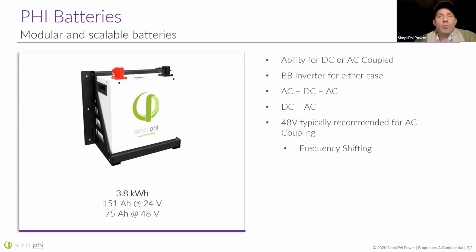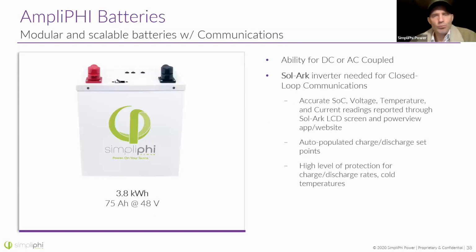Frequency shifting is done at the battery bank inverter for charging off of AC coupled systems. Again, I mentioned it's very important for AC coupled systems to make sure that the charging and discharging power of the battery matches your solar array. So if the solar array is capable of charging at 5 kilowatts, this individual battery is only capable of taking 1.9 kilowatts. You need to make sure you have enough of these batteries so that the amount of power the solar array is generating is not too fast for charging them.